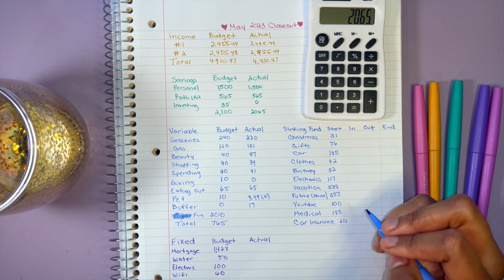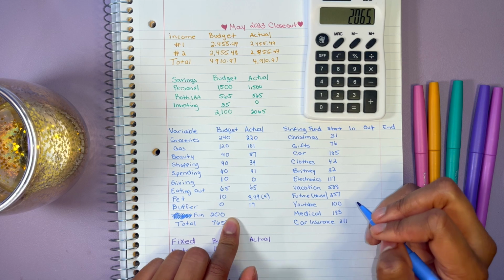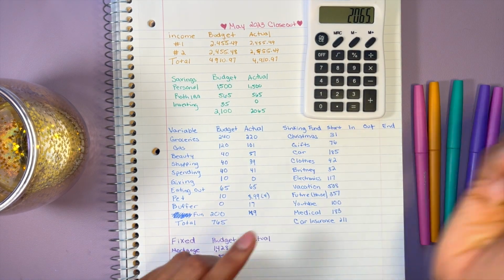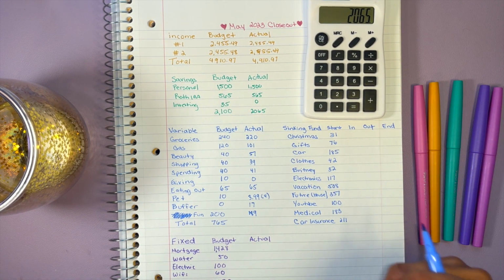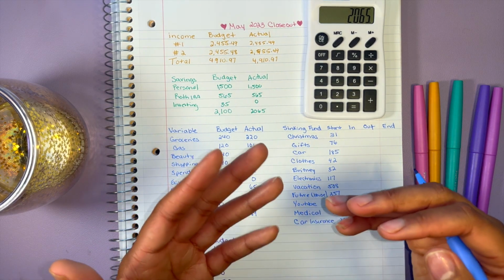The last category we're going to be doing is fun. I budgeted $200 for fun this month. I wound up spending $189, leaving us with $11 left over. And again, that is just going to go towards my buffer, that revolving amount that I keep in my checking account.